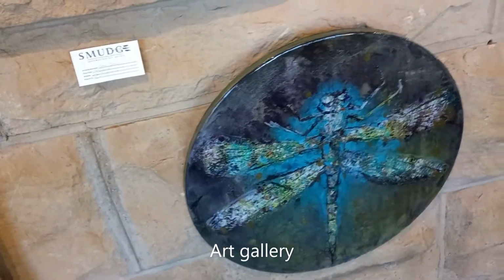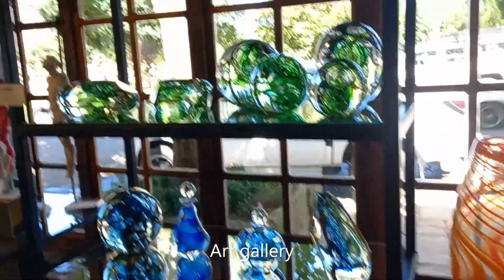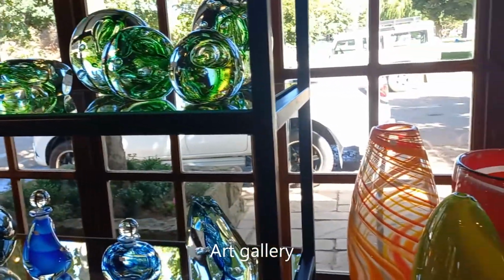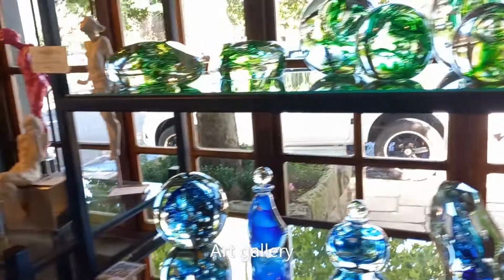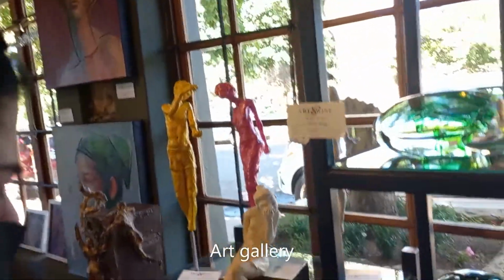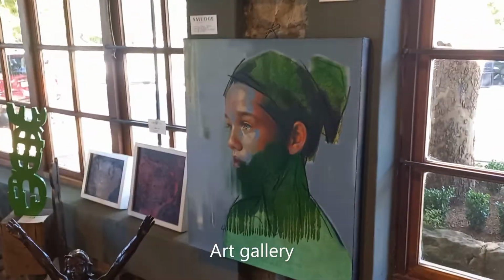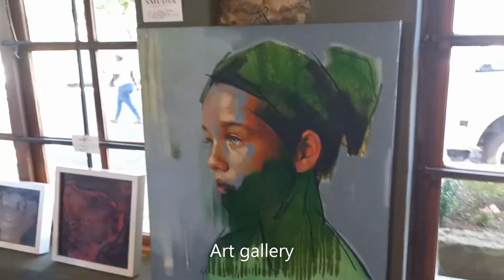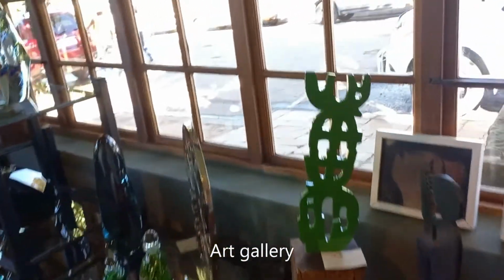This is the biggest art wine gallery. Do you see the centerpiece? The small one is 1,200. This is beautiful, I'm telling you. Wow. This one is nice. Are these perfumes or what? Nah, I think it's the showpiece, ne?